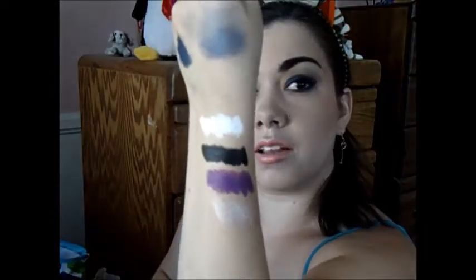And then next, I'm going to be using this Wet n Wild Idol Eyes, but this one is a light champagne color, and this one is called Pixie. This one also does not set. It's a creamy product. It's not quite as soft as the NYX or LA Colors though.